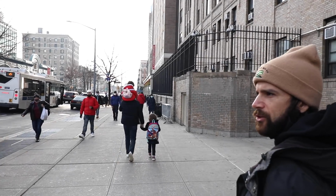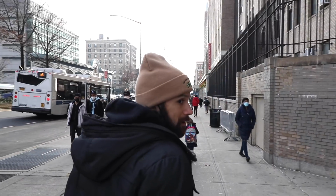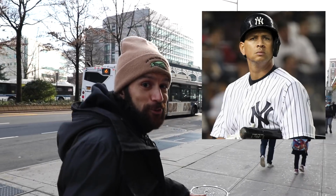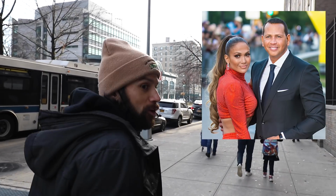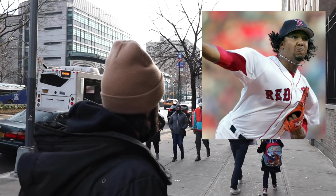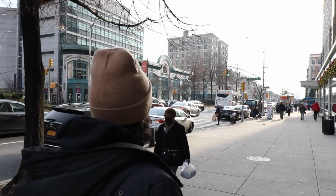All right, so another thing too is there are a lot of famous Dominicans that have come out of the Dominican Republic. Some include A-Rod, Alex Rodriguez, the other half of J-Lo. And also too, Pedro Martinez. You guys know the pitcher for the Boston Red Sox. He was famous for actually throwing Don Zimmer down on the ground during a fight in a baseball game. Kind of messed up. Don Zimmer was like 75 years old.